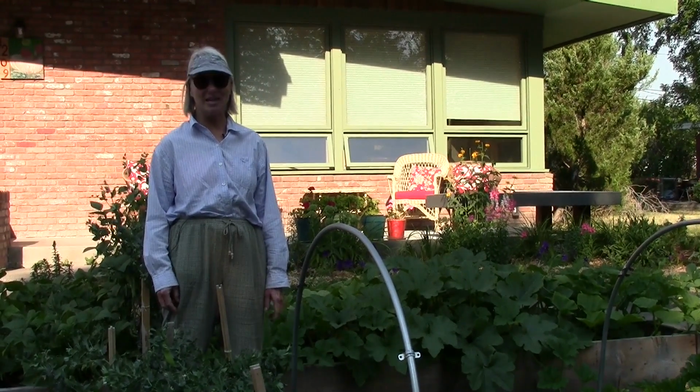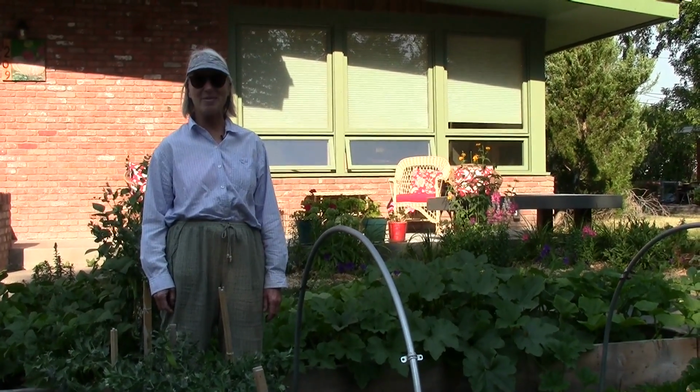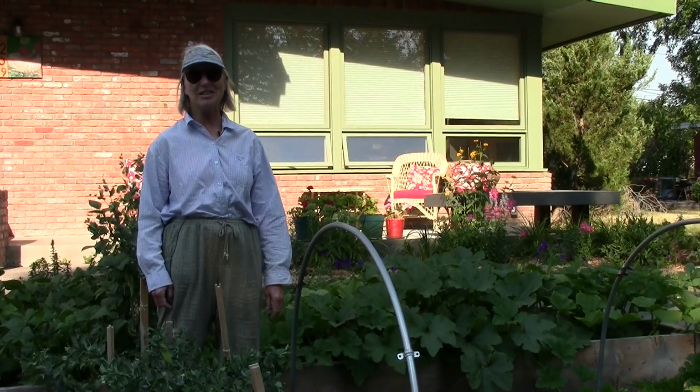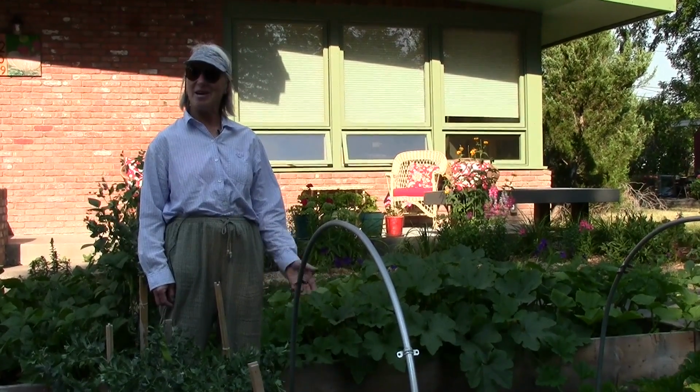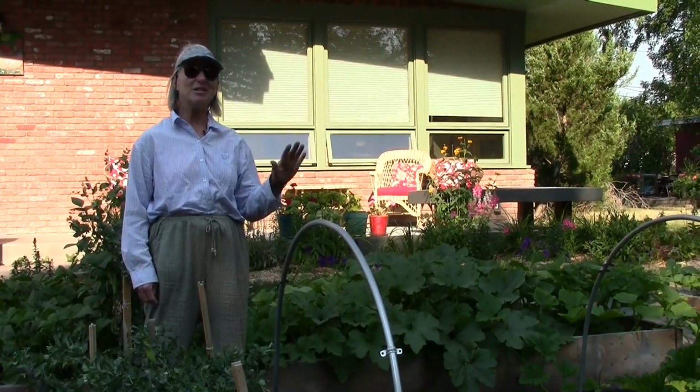The best sun and the best exposure, we're out here, the least amount of shade, although in the morning there's shade right now. But it's an eye catcher, and it's called a social virus, that people see this garden and they say, I want one too. And so you'll start seeing them popping up.